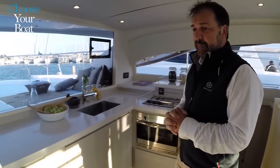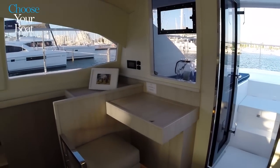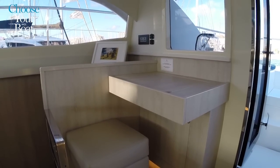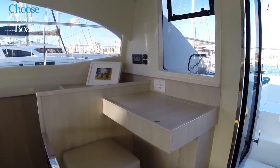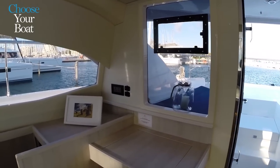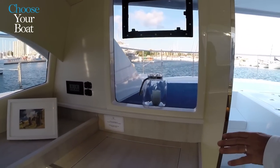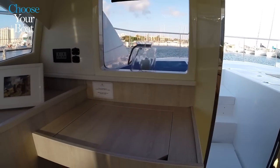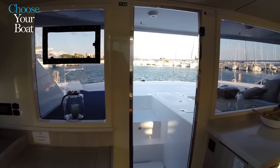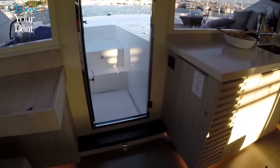Forward to port, we have a nav table that can basically be used also for computers, laptops, etc. The seat here can also be used around the main salon table. We have USB plugs here. Some electronics can be added here as an option. We can have throttles inside the boat as well with an autopilot, so the boat can be driven from inside once underway.